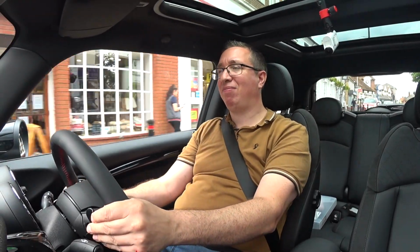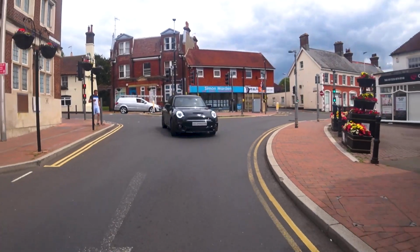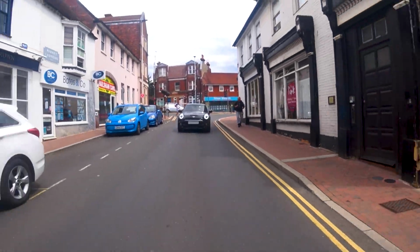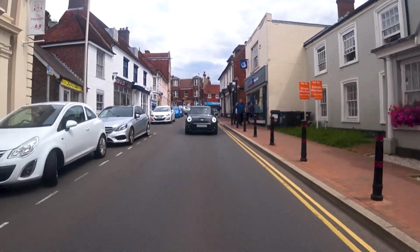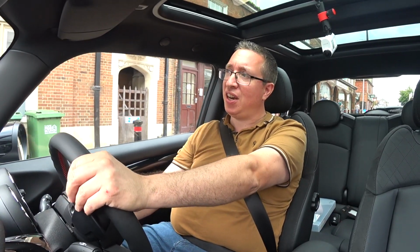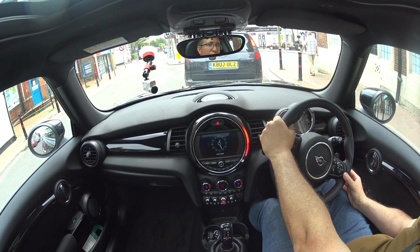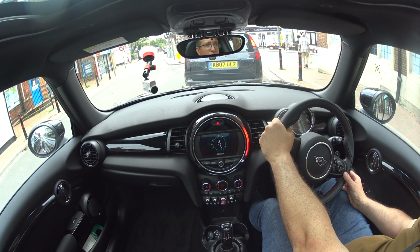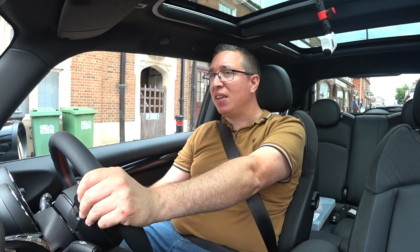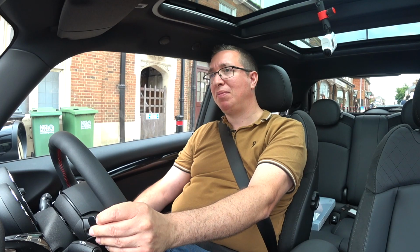but it's just not great for the environment, and that's the biggest issue with town driving, and your fuel consumption is going to be pretty shocking. You know, instead of getting sort of 40 something, 45 when you're on faster roads, you're probably going to be getting like 20, which is not good, is it?